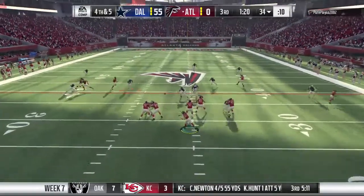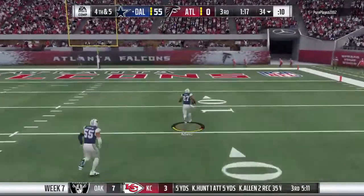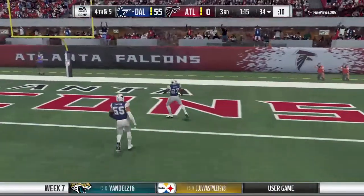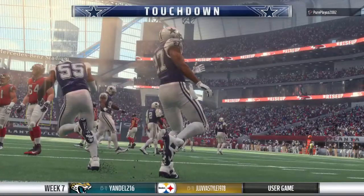They do go for it. It's Breeze, and he's got room. And nothing but green grass here, middle of the field. And he will score. Touchdown, Cowboys.